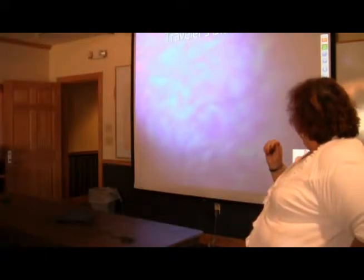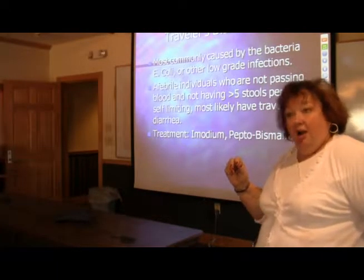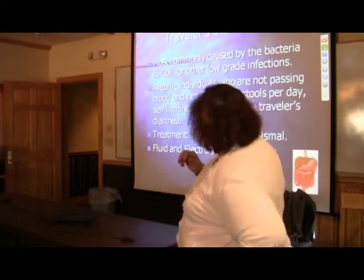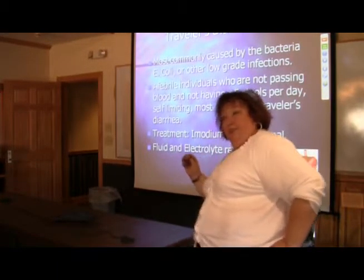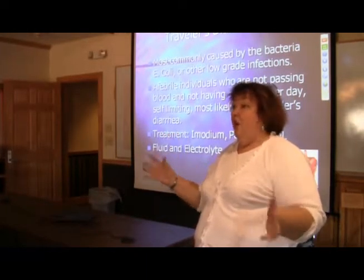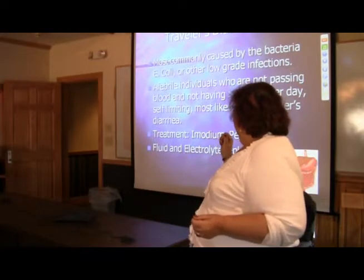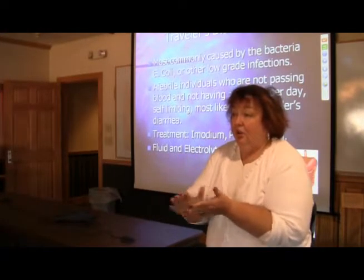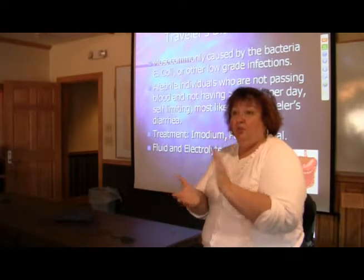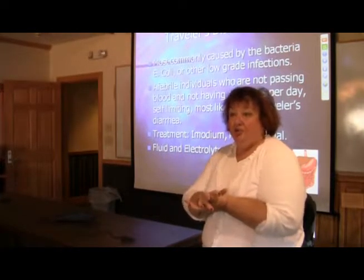Everybody's favorite, traveler's diarrhea. Every country has their name for it. See all the names? Okay, we'll go ahead and forward. So, most traveler's diarrhea is caused by E. coli, which is the normal bacteria in your colon. It's low grade. They say that 25 to 50% of all currency has E. coli on it. So, just think about that.